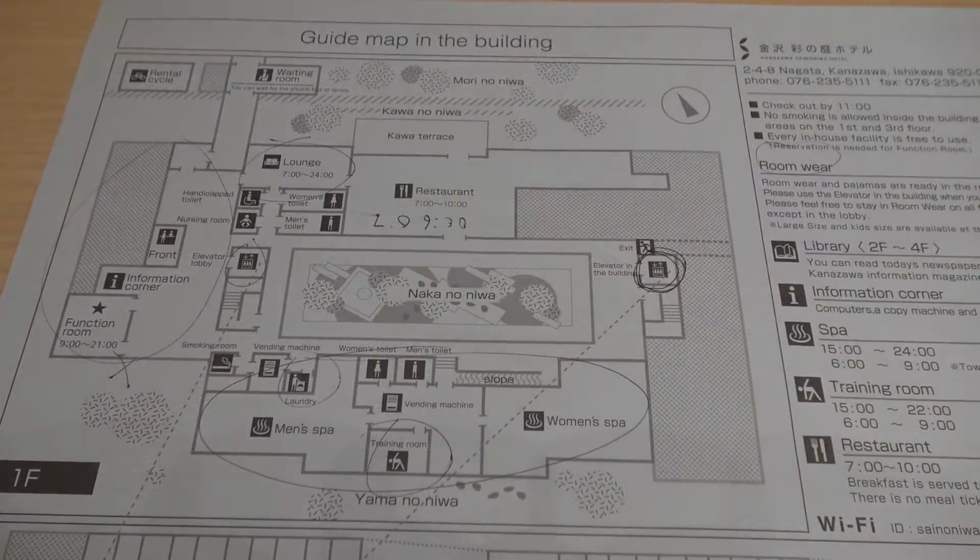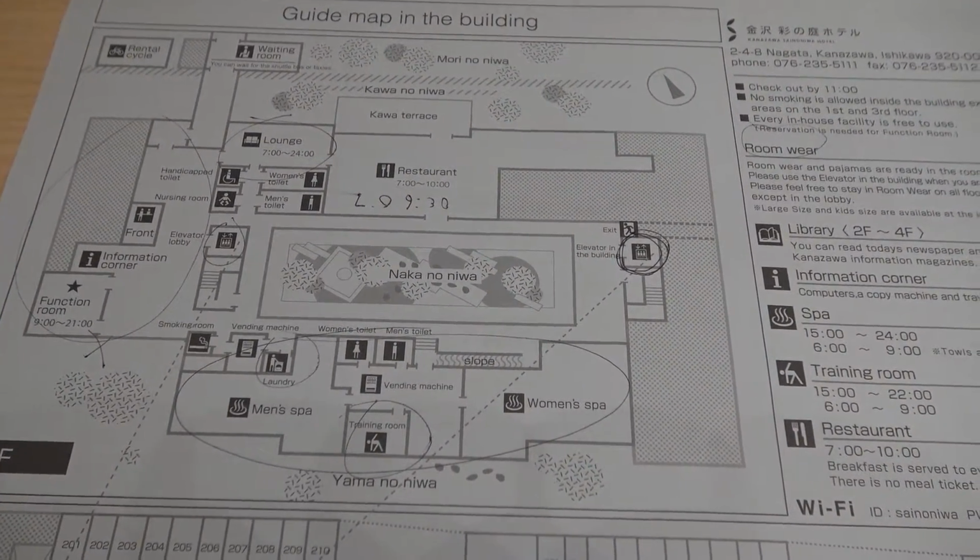It's located a bit of a ways from Kanazawa Station, but the hotel provides free shuttle buses that you can take from the hotel to the train station. In this video, I'll show you the rest of the amenities and one of the hotel rooms.